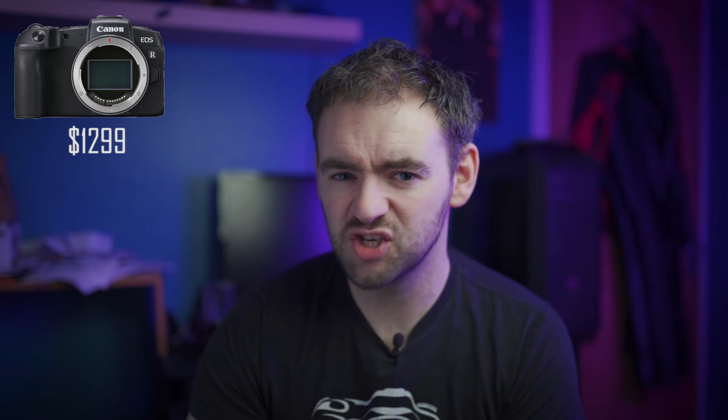It's a very entry-level camera. But in all fairness, it has a very entry-level price to go with it. The camera is priced at $1,300 or £1,400 UK. So Canon have aggressively priced this as I thought they might, because the original rumours of $1,600 would put it too close to the A7 III and the Nikon Z6.